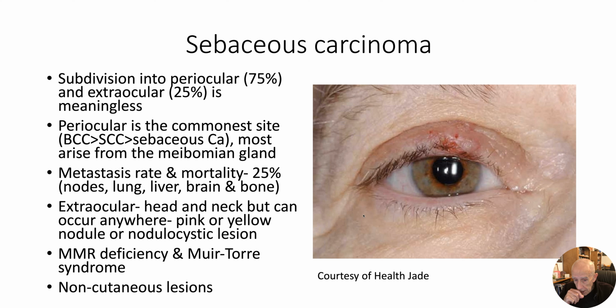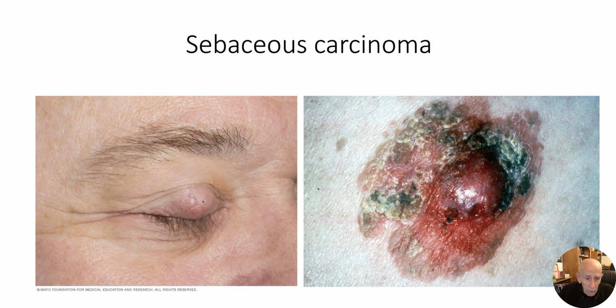And on the right, I've got a nice image that was shared by Health Jade. It's rather deceptive on this image, but you can see there's some ulceration, and then there's swelling going on towards the nasal side of the eyelid. So that's a periocular one, and there's another one presenting, and this one's courtesy of the Mayo Clinic, and it's presenting as quite a large swelling involving most of the upper eyelid.